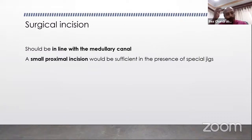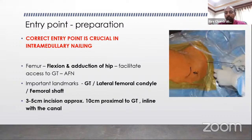Coming to the surgical incision, very important: for the femur, always make the incision 10 to 15 centimeters away from the tip of the trochanter. The more obese the patient, the higher up I make the incision, because it should be in line with the medullary canal. A small proximal incision with the special jigs is easy. Don't make the incision just above the tip of the trochanter; it is a common mistake learners make. If you put an awl and make an entry point, you will touch the posteromedial cortex, and it may blow out with the nail which you're going to push in. So the correct entry point is crucial for an intramedullary nail. In a supine position, good flexion and adduction of the hip facilitates proper entry.